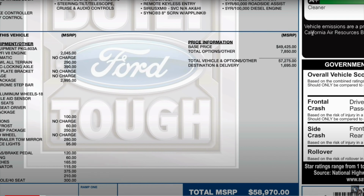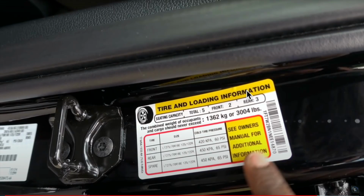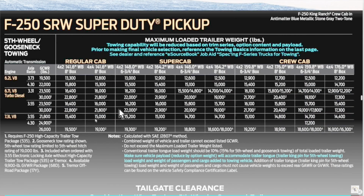And let's go ahead and take a look at the payload for this particular truck here. So this truck does have a 3,004 pound payload. So just remember that when I show you guys the spreadsheet. This truck did have a 355 rear axle. And because of the standard bed size, here is the towing capacity for fifth wheel and gooseneck, 14.7. And then your gross combined weight rating is right here.